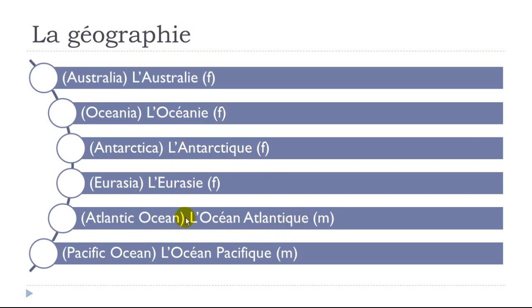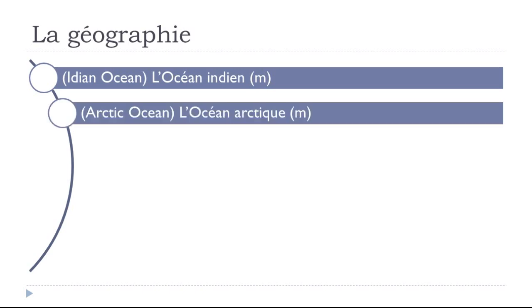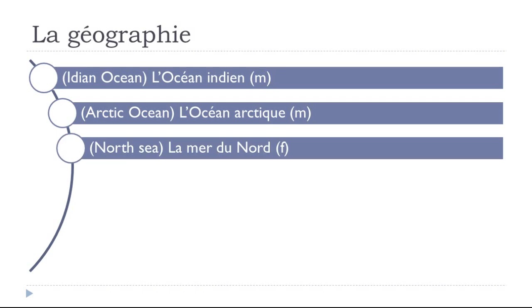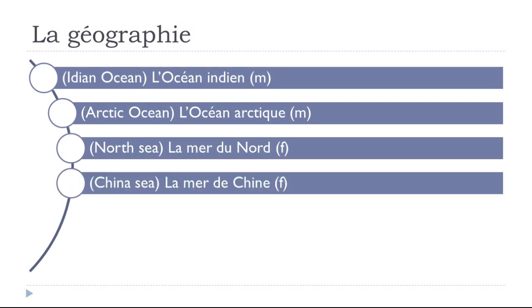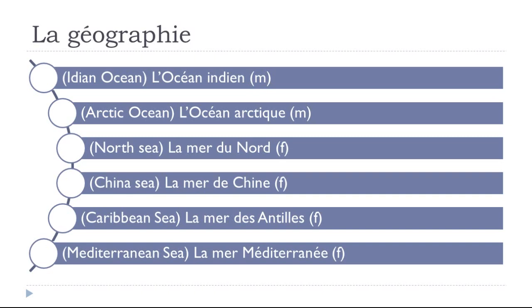Okay. L'océan Atlantique. Atlantique. L'océan Pacifique. L'océan Indien. L'océan Arctique. La mer du Nord. La mer de Chine. La mer des Antilles. La mer Méditerranée. Okay, so let's see them.